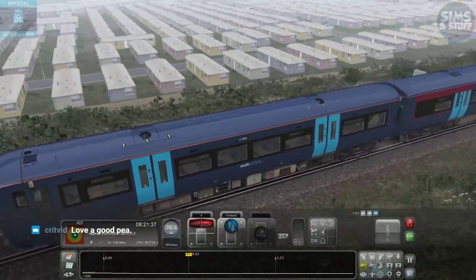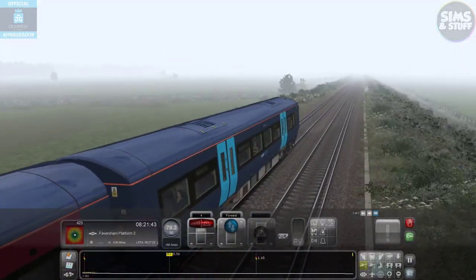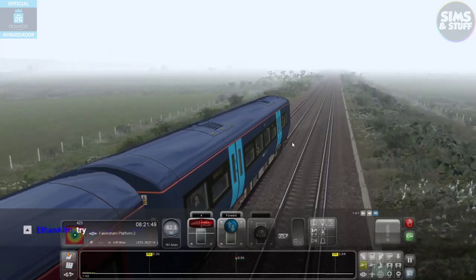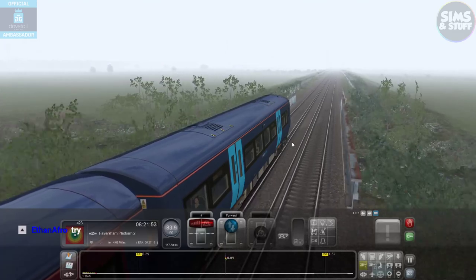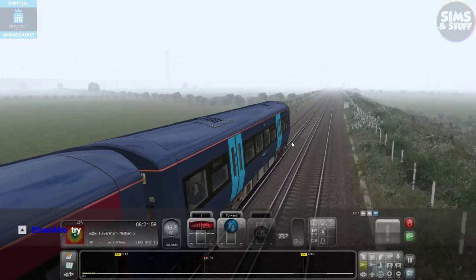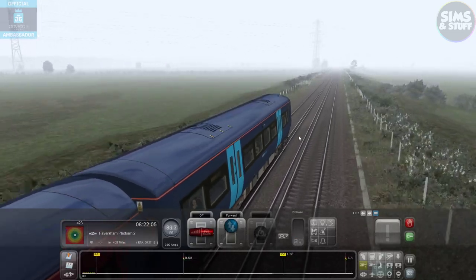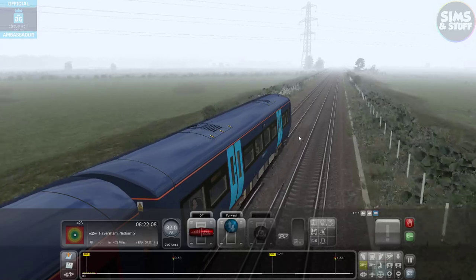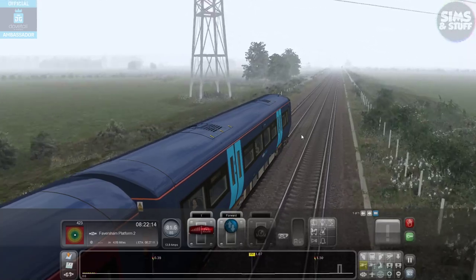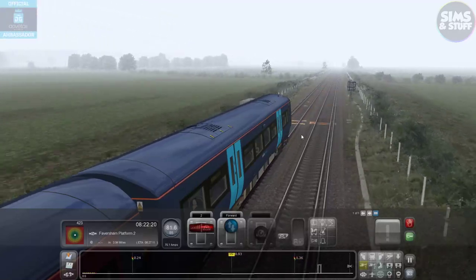That's a caravan park. Blimey, they're not very far apart, are they? It's definitely a bit misty out here. Right. 85 limit. I don't know why it was an 85 limit, but it appears that they wanted us to slow down briefly.